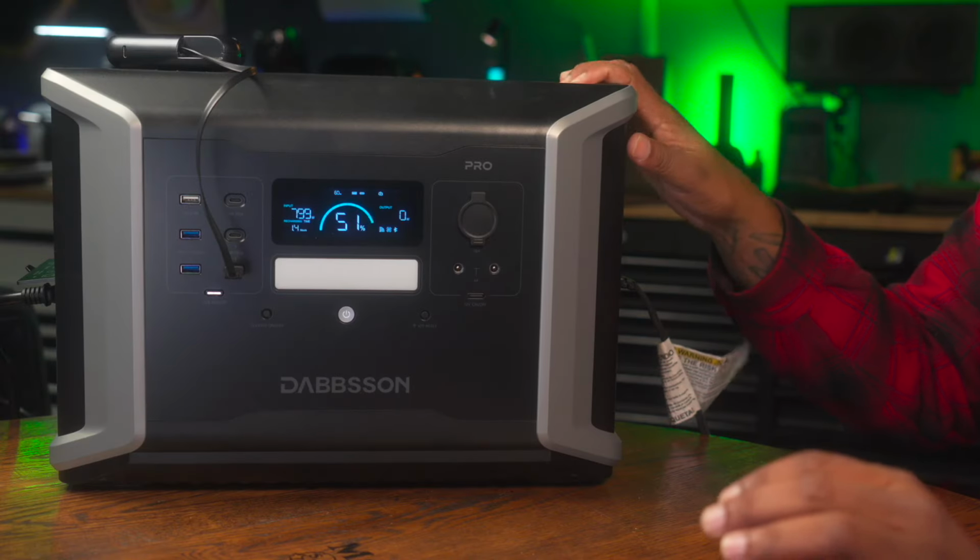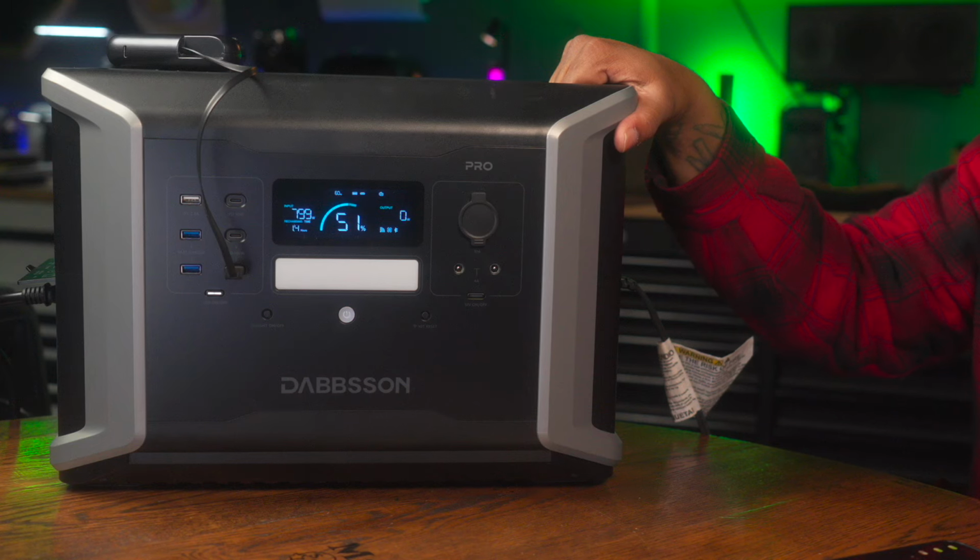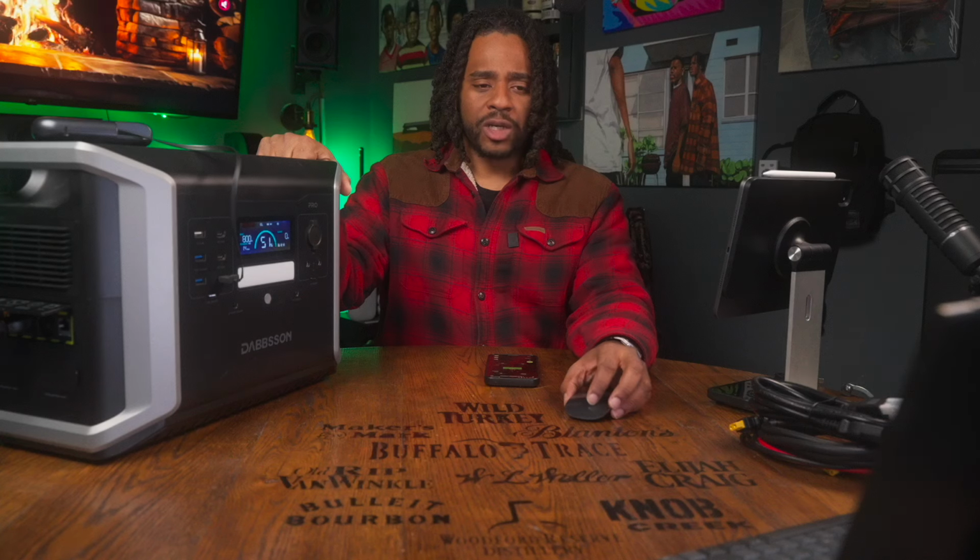Overall score I gave this thing is 89%. I think this thing can get into the 90s very easily, especially if it consistently sells at like $1,000 or $1,100. The price is going to definitely be beneficial. So let's just talk about some things I like about it a lot. Then I'm going to show you how I use this thing quite often.